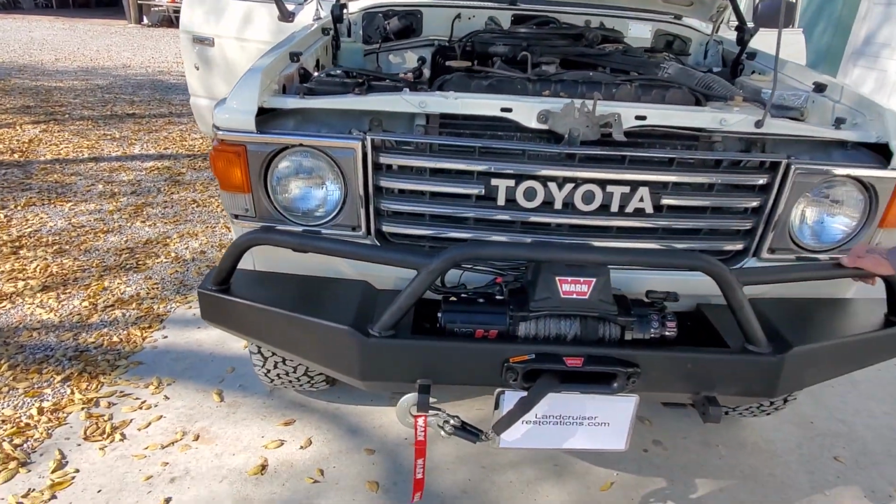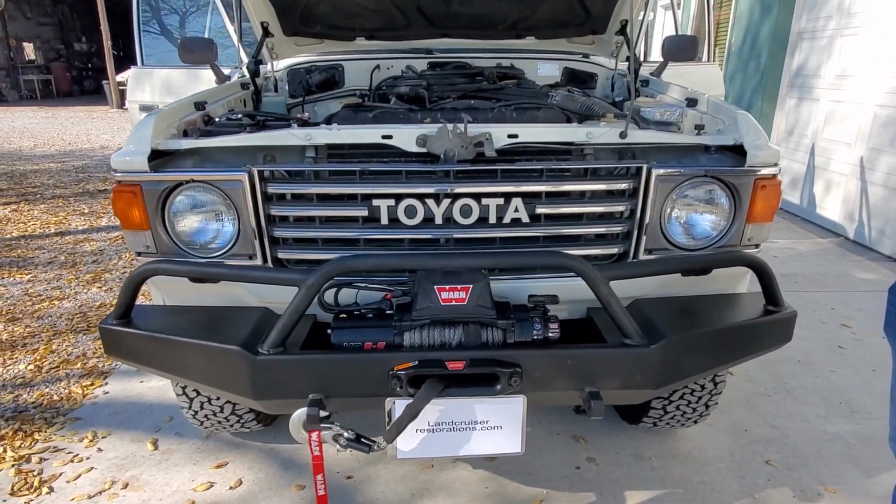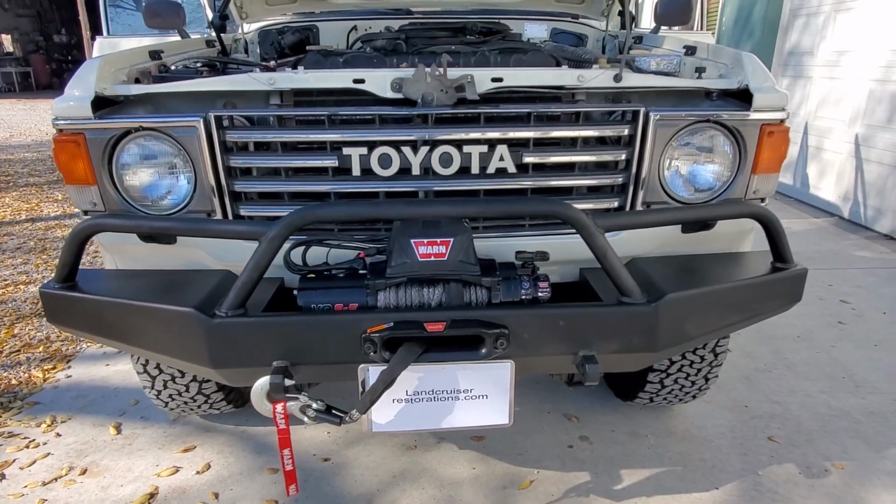This is our custom bumper. We call it the triple bar. It's got a synthetic rope winch. Really well built.